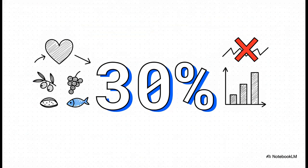And just so you know, we're not talking about tiny little changes here. Just to give you an idea of how powerful this is, a landmark study on the Mediterranean diet showed it could cut the risk of major heart events, we're talking heart attacks and strokes, by a whopping 30%. 30%? That is a massive, real-world impact.